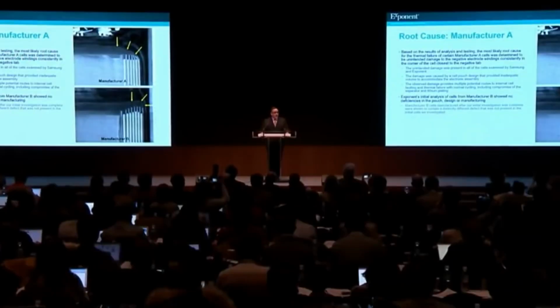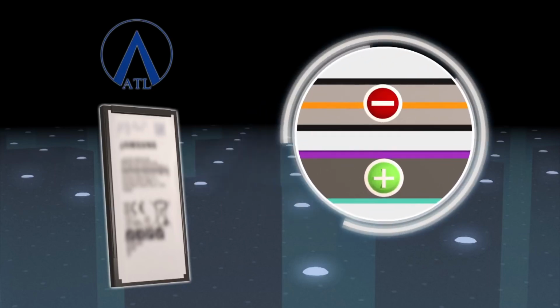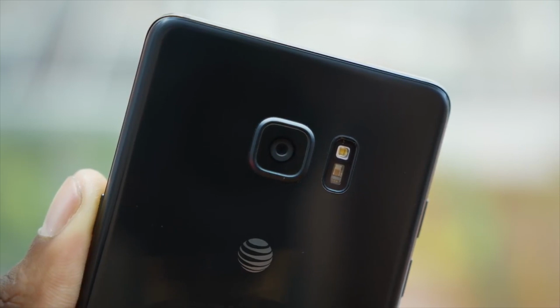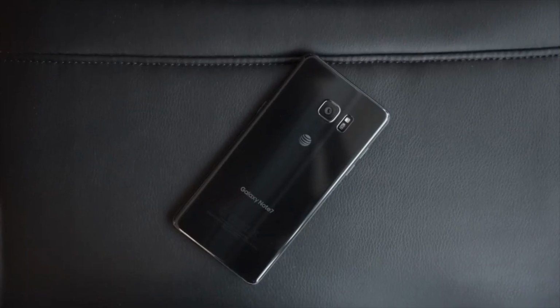Samsung later explained that there were other failures as well, such as missing insulation tape and sharp-edged protrusions that contributed to the most catastrophic launch in the company's history. By October 2016, people weren't just making Note 7 jokes, but the device was also banned on airplanes before being discontinued for good. Samsung stopped production and even asked people to turn off their Note 7 and stop using them.